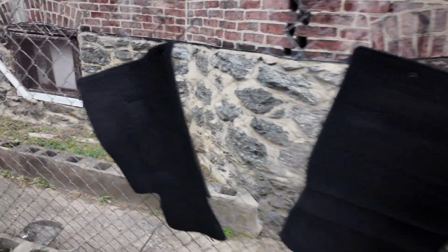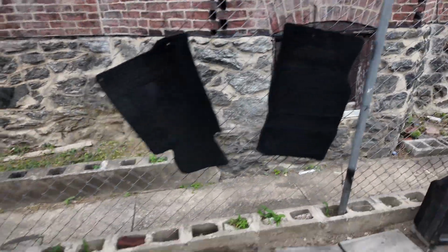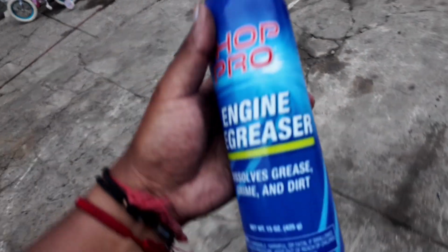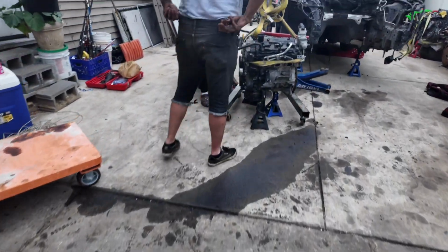Alright, chat, let's go back to the spot. Let's see, check this out, chat. Carpets is dry, all done. Not gonna lie, look good. I did about 3 or 4 coats. Went and grabbed some engine degreaser to clean off this engine before we put it in. I put it on the axle over here and it'll sit way better.